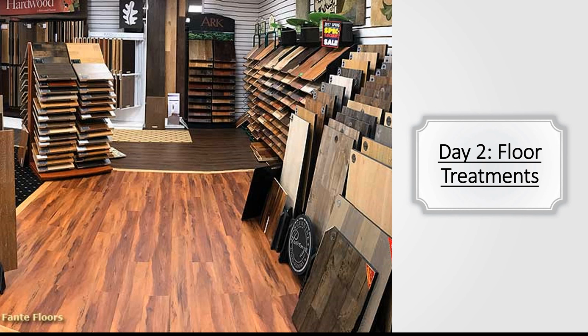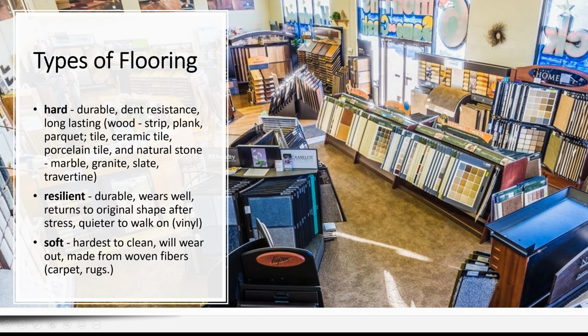Okay, we are going to start our lesson now on floor treatments. We're going to be talking about the different kinds of flooring that you can put into a space and making the best decision based on what you're going to be using that space for. And we're going to go through the properties of each type of floor and that kind of stuff. So we're going to start with our different types of flooring.